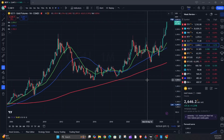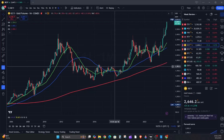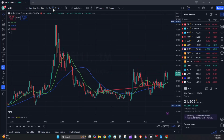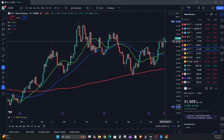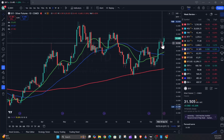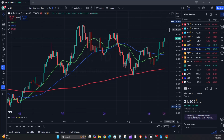And this is the monthly chart. Looks a little bit overextended, so we might come up to 2700 and maybe pull back. So let's go to silver, daily chart. So I called for higher prices, of course, just like gold. So we had the red bar on the Fed announcement day, and then two green bars took out this red bar completely. So a move to the upside is likely.